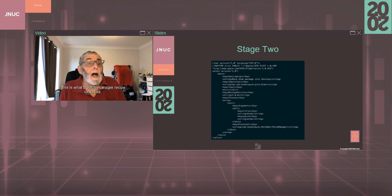This is what a patch manager recipe looks like. It's incredibly simple, really. It specifies the processor at the bottom and the two arguments. At the moment, both arguments are required, even though they're often the same. I should fix this. And in fact, I may well have done it by the time you actually see this.